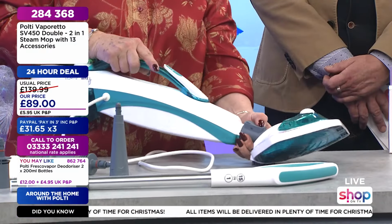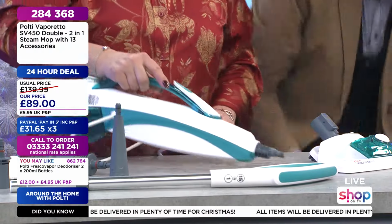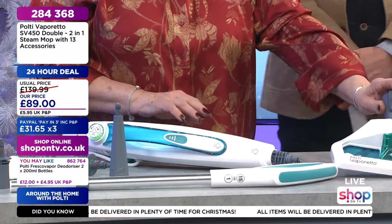And as I say, you can press that and literally pull it off. You've knocked the wrong one off, because this is the nearly sell-out one. But that removes the head, as you can see.